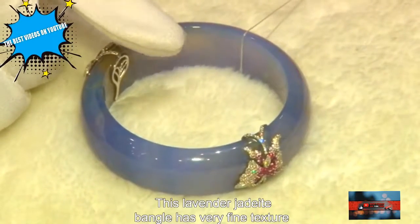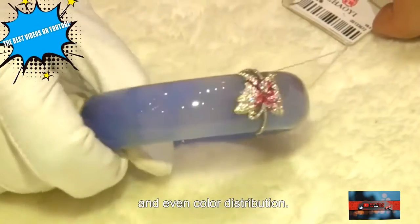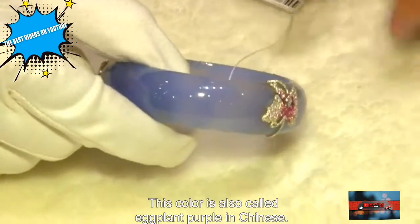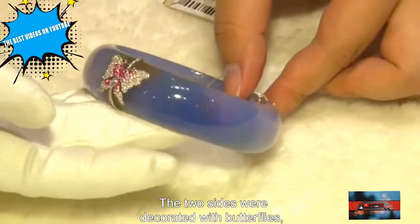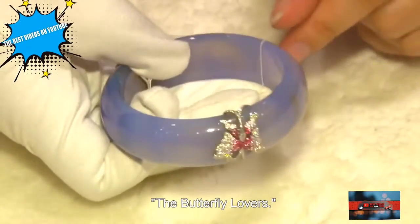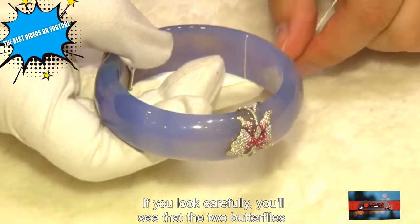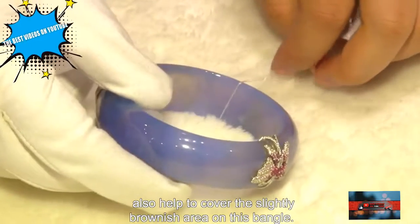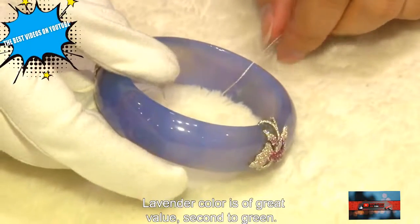This lavender jadeite bangle has very fine texture and even color distribution. This color is also called eggplant purple in Chinese. The two sides were decorated with butterflies, a design inspired by the famous Chinese fairy tale, The Butterfly Lovers. If you look carefully, you'll see that the two butterflies also help to cover the slightly brownish area on this bangle. Lavender color is of great value, second to green.